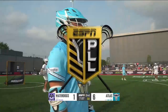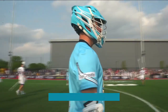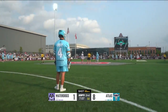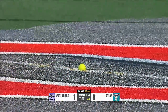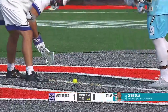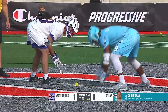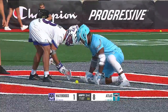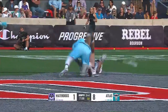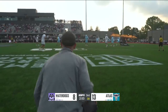It was through the defense, and T comes into tonight's contest leading the league in points with 10, but the 6 assists shows you he's the conductor of the offense. His eyes are always up. He's dissecting. And Chris Gray, props to Chris Gray. 3 goals on 4 shots. How good of a shooter is he? Well, he was 1 for 10 last week. Great shooters find their rhythm. They just need time, but they never second guess themselves.